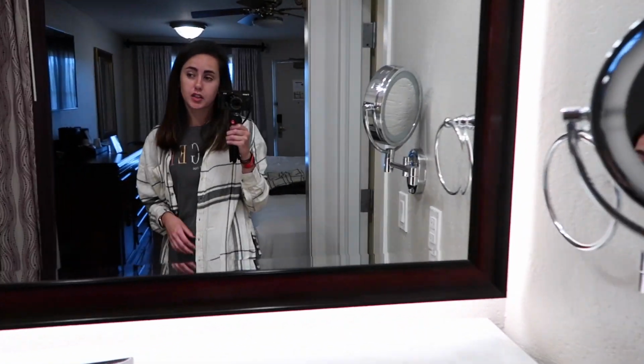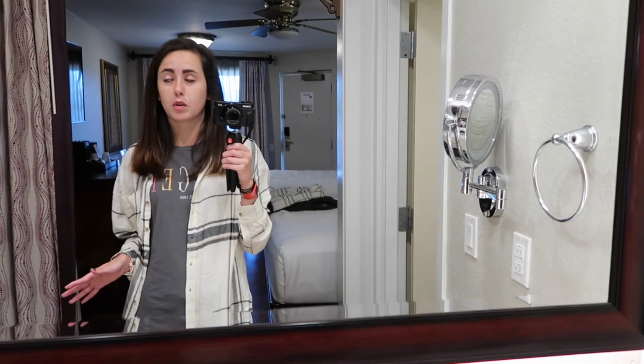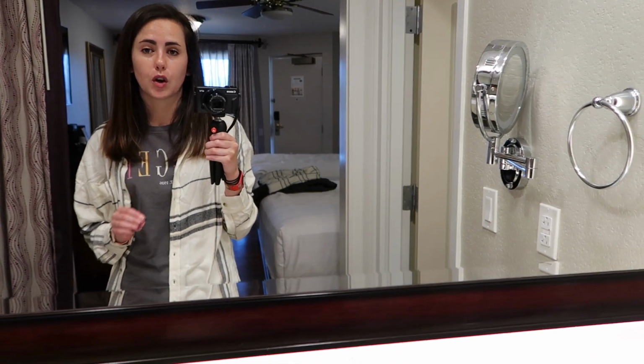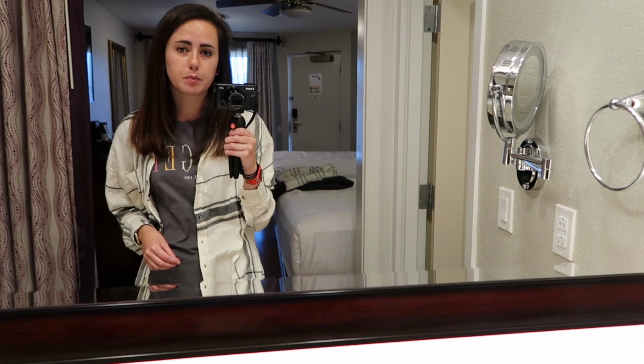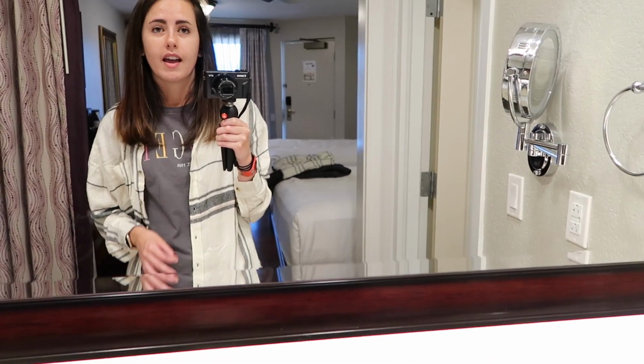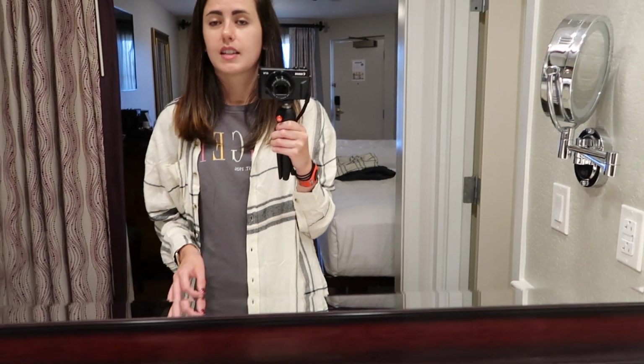So that is the extent of my Port Orleans French Quarter room tour. As I've said, this is one of my absolute favorite resorts. The thing that I love about it the most is that it's just so quiet. We're in one of the end buildings, in one of the end rooms in that building, so there's nobody around us, it's super quiet, and I have been loving it during my stay.